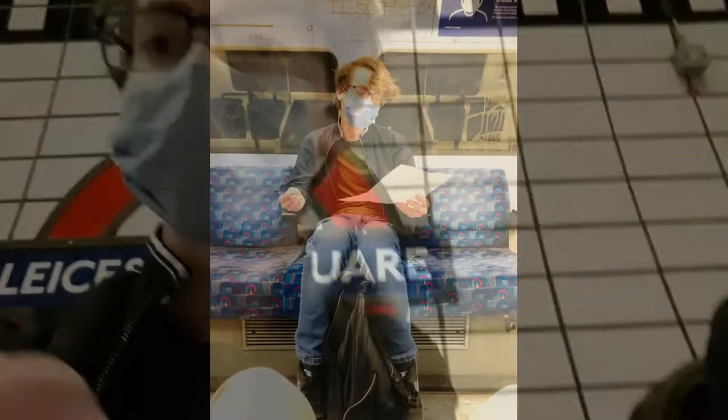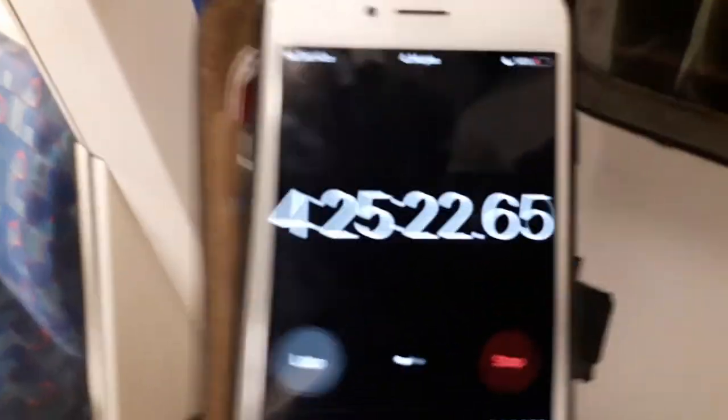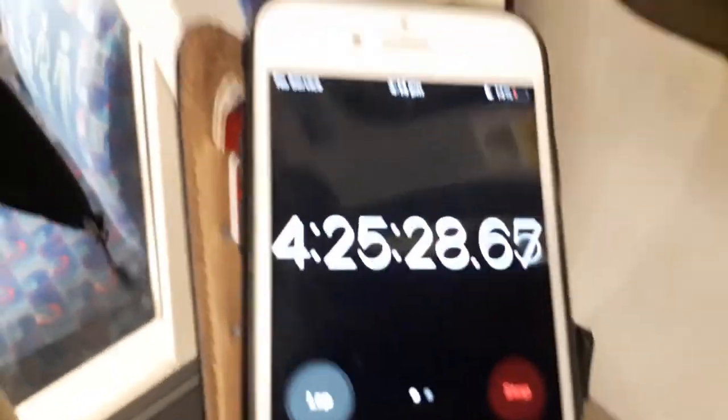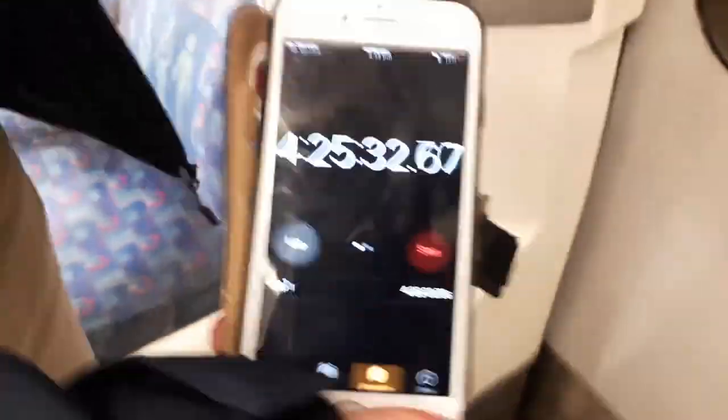Two stops to go. This is it. We're going to make it just before 4.5 hours. Just before, which was our goal. Our goal was 4.5 hours, and we're going to make it. There's one more station to go, and this is it, Praed Street, pulling in right here. Final station, here it is.